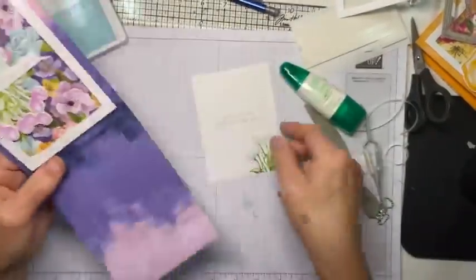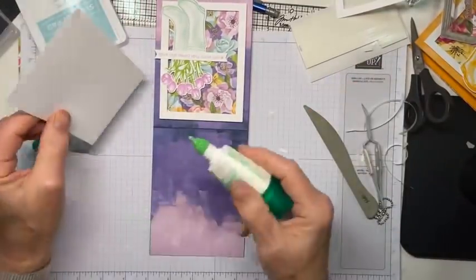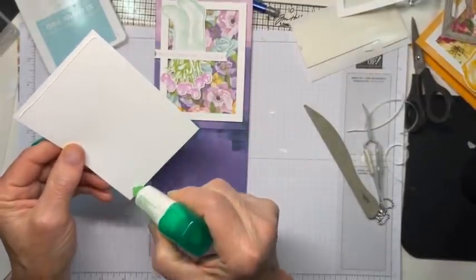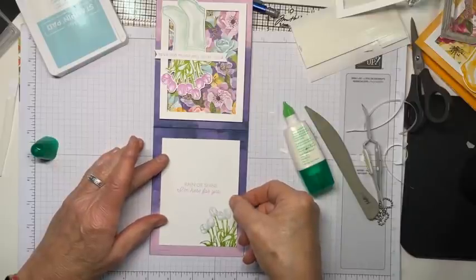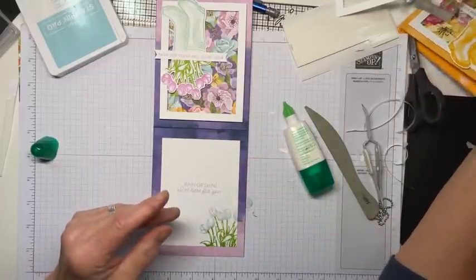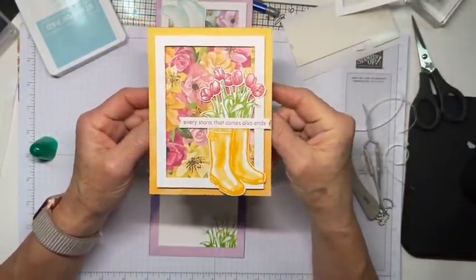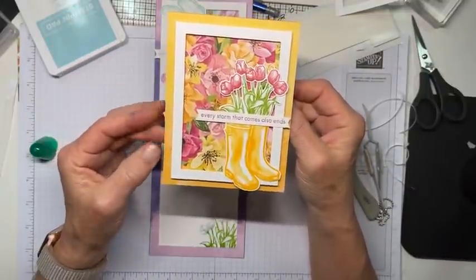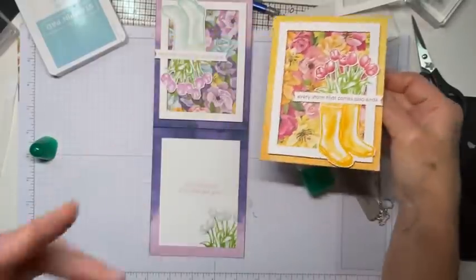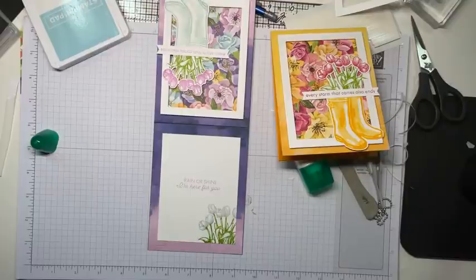So I'm going to open my card up like so, and I'm going to adhere this to the center. Remember, I put that piece of DSP on there already. Now I'm going to tell you, on the first card, let me just show you something. I used Mango Melody. Mango Melody is not one of the listed colors in the middle part of the catalog for this DSP. It should have been Daffodil Delight. But actually, I think it looks pretty good, don't you? I want to check something, though, without inadvertently putting the catalog on camera. I'm just checking something for you, okay?